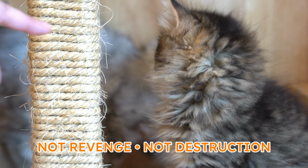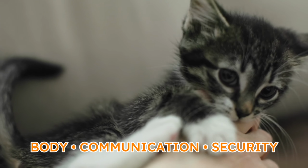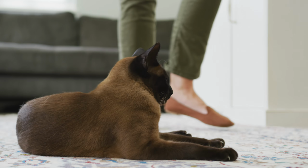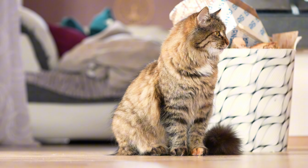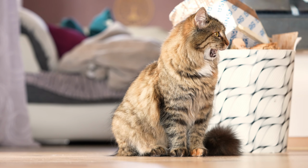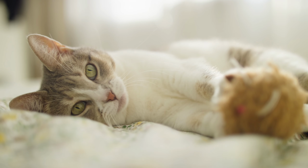Scratching isn't your cat trying to ruin your home. It's your cat trying to care for its body, communicate, and feel secure. But that brings us to the final, and perhaps the most overlooked, mistake of all. Because even if your cat is healthy, well-fed, and has plenty of places to scratch, one essential need may still be missing.